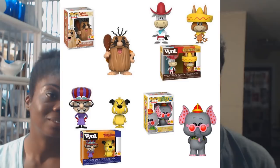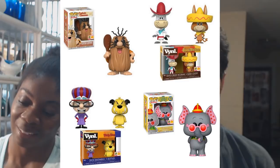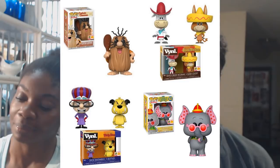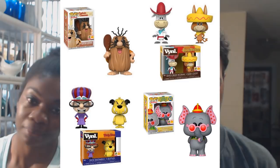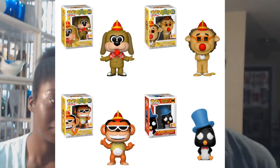Captain Caveman, which is an old favorite of mine on the show. It was a Hanna-Barbera cartoon, and he'd reach into his fur and he'd pull like anything out of there. You've got the vinyl two-pack of Quick Draw McGraw and Baba Looey. You've got Dick Dastardly and Muttley from Wacky Races. And then you see Snorky, who is the first of the Banana Splits, and there's the other three. Then, of course, Playboy Penguin, down in the bottom right.